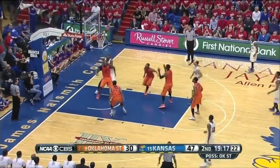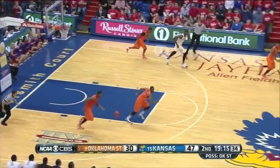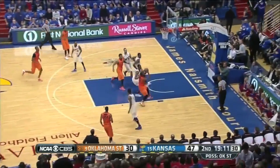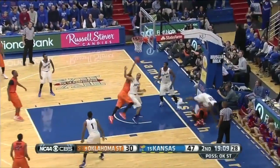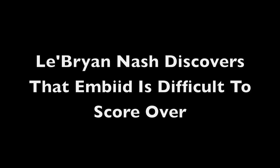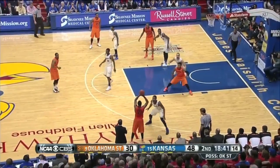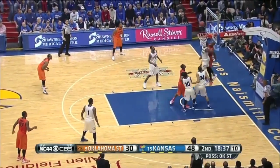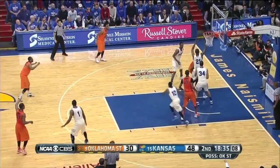Now here Perry Ellis misses the hook shot and Embiid crashes the offensive rebounds, but he still hustles back in transition and forces Marcus Smart into a difficult shot attempt that misses. And at this point, it seems apparent that Embiid is good at protecting the rim, but LeBron Nash is not convinced. So to start the second half, first he spins out of the double team, but Embiid meets him on the other side of the rim for the block.